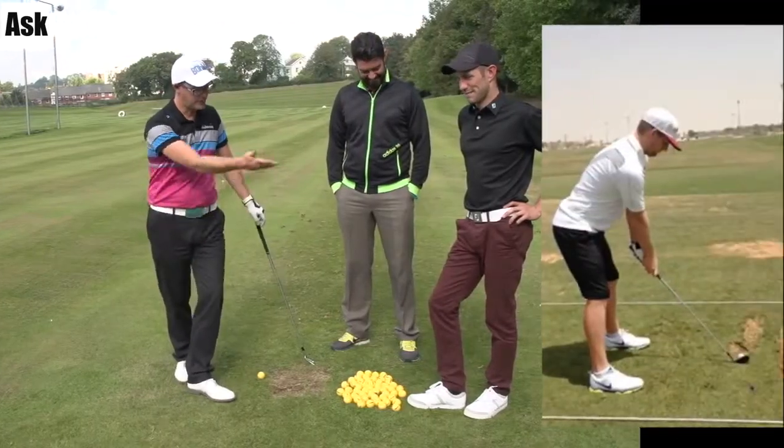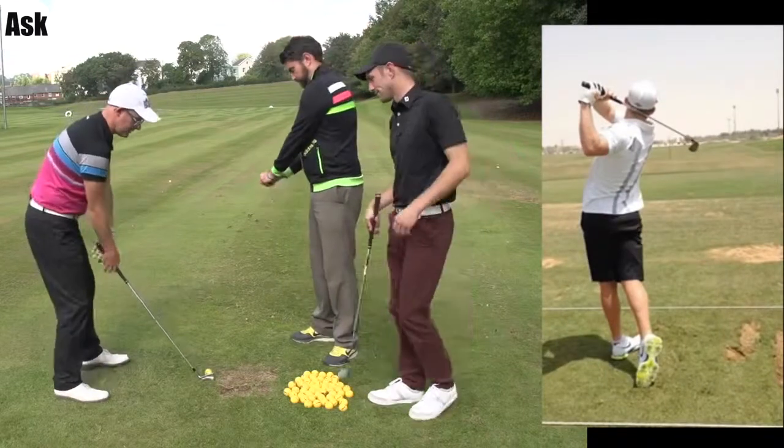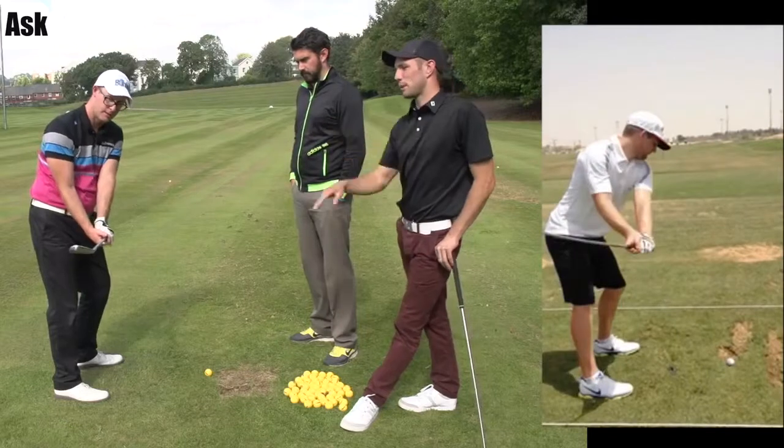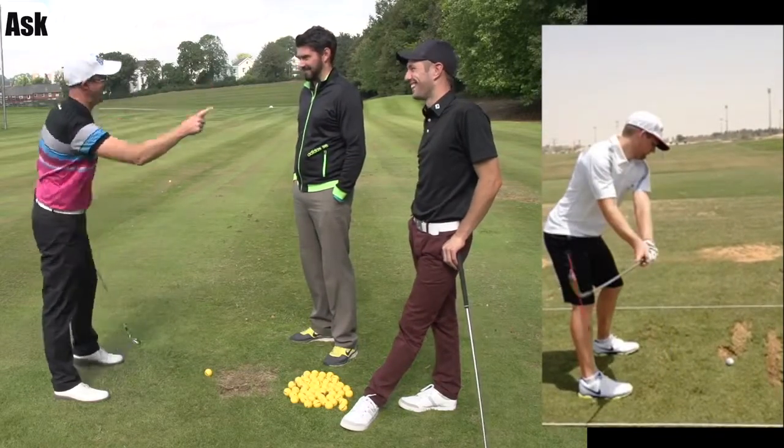Right, so here's the swing, guys. What are we seeing? What do you see in here? Speak to me. Face issues. So what would we say the face is doing? Twisting. Which way? People would say open. Correct. People would say that, Matthew. They would.